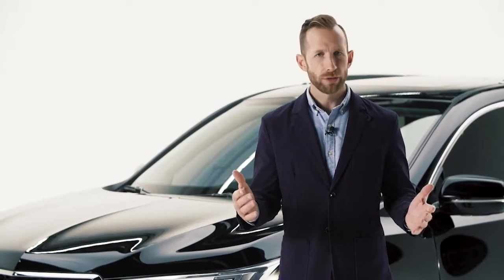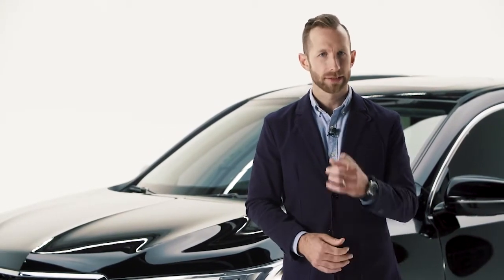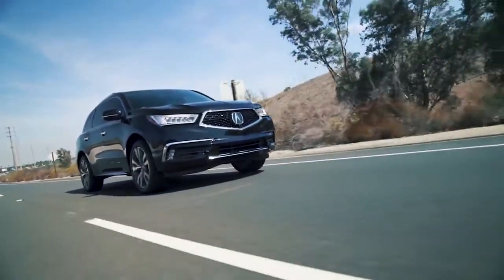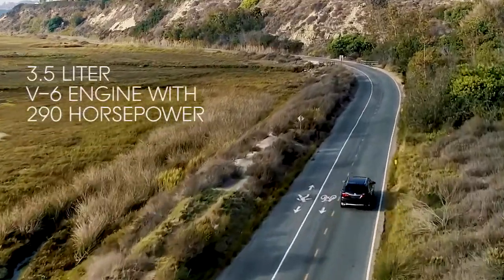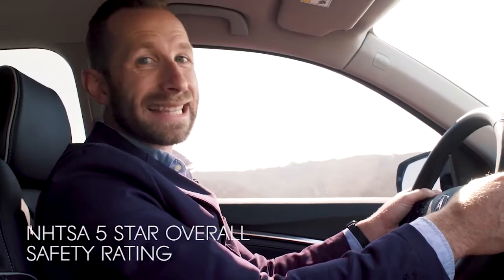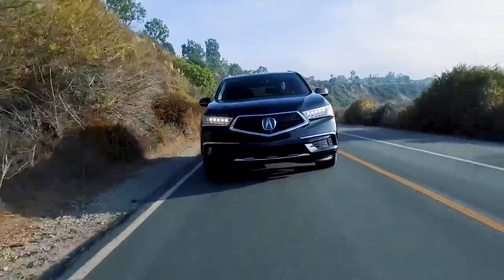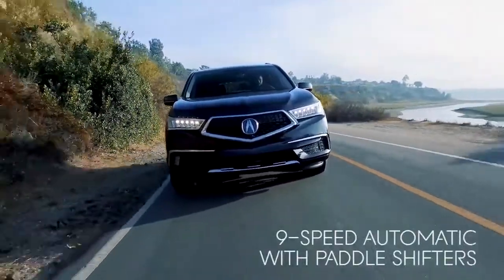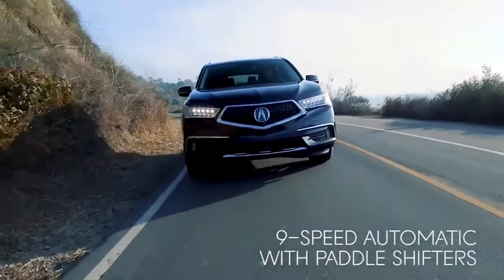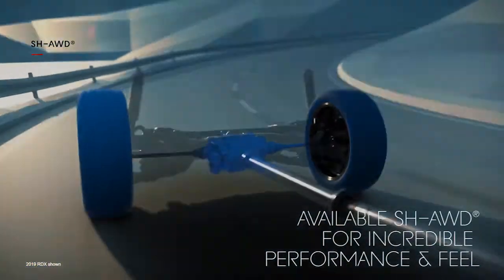All right, now it's time for the real fun. Let's test their performance. Let's hit the road. Oh yes, ladies and gentlemen, welcome to the auditory enjoyment brought to you by the 3.5 liter V6 of this MDX. Now that, coupled with the fact that this vehicle weighs hundreds of pounds less than its counterpart, as well as the fact that it's got a 9-speed automatic transmission with paddle shifters, makes this thing fun to drive on pretty much any road.